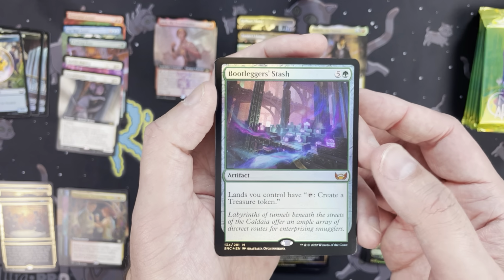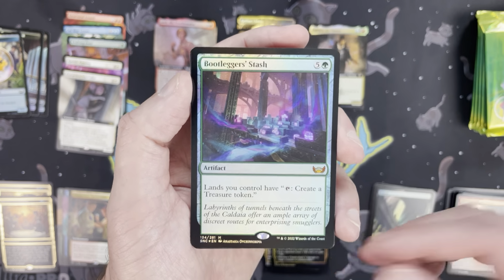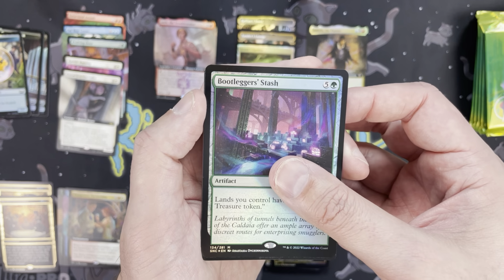But as far as a pack foil mythic is concerned, I will not even be sad about that. Value-wise, this is probably $12 to $15, something like that.